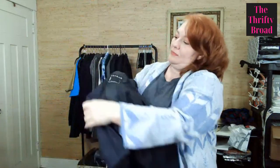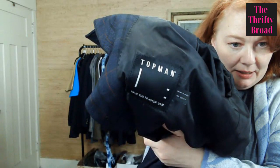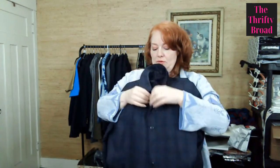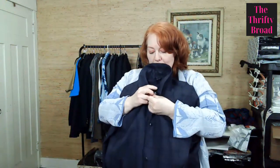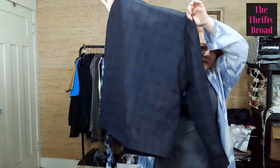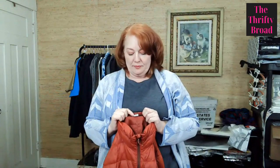This needs a bit of a wash. But this is Top Man. UK medium, US medium. And it's just a regular jacket. It's a snap jacket. Does it snap? Did I buy a broken snap? Oh no. Is the snap really broken? No. I was doing it wrong. But there we go. And there's the back. Smells like smoke. It definitely needs a wash. I don't tend to bring home some smell of smoke. It smells lightly of smoke, but I will get that out.